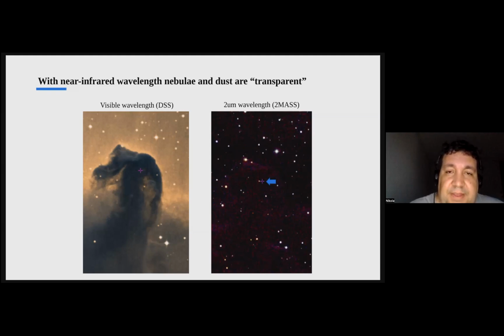And in the next example, I will show you a more drastic example of that with one of the famous galaxy clusters on the sky, which is actually not visible from the northern hemisphere, but the southern hemisphere.